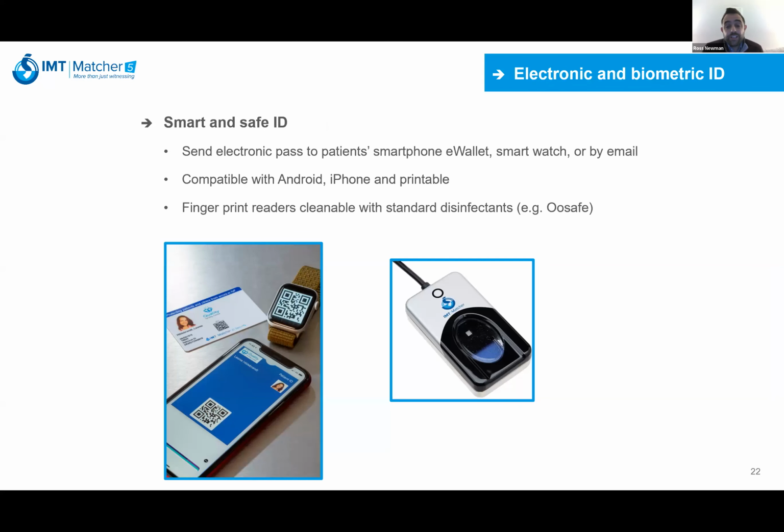As part of the Matcha system as well, we talked about ID security. That can either be plastic credit card sized IDs that can be customized with a clinic's own branding, or it can be electronic identification as well. So you can see in the image on the left, we have a smartphone, but also a smartwatch. Patients are less likely to forget to bring a phone or a smartwatch to their treatment, whereas with an extra physical ID card, they may be more inclined to forget that.